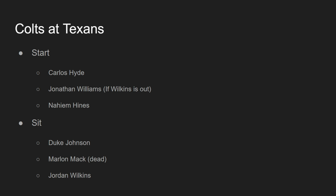Marlon Mack, you're obviously going to be sitting down because he is dead. He is hurt. He may be out for a while now. And then Jordan Wilkins, you're going to be sitting him down given he is out. If he plays, I'm not even sure you'd want to start him anyways.